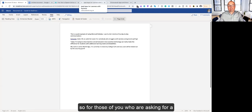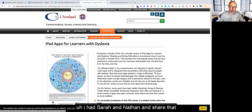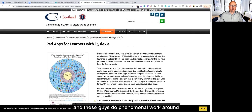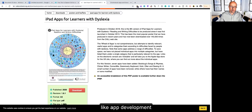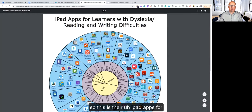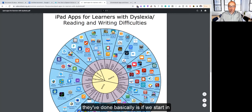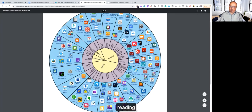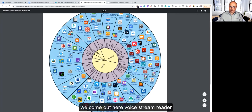So for those of you who are asking for a list of apps, I had Sarah and Nathan share that, but this is called Scotland. And these guys do phenomenal work around app development and just collating what apps work well. So this is their iPad apps for learners with dyslexia and reading difficulties. They also have it for kids that are nonverbal, and they cover a whole spectrum, like complex communications and whatnot. So what they've done basically is if we start right in the middle and we work out, we look at reading, then we look at text to speech, and then we come out here, Voice Stream Reader, brilliant app, love it.